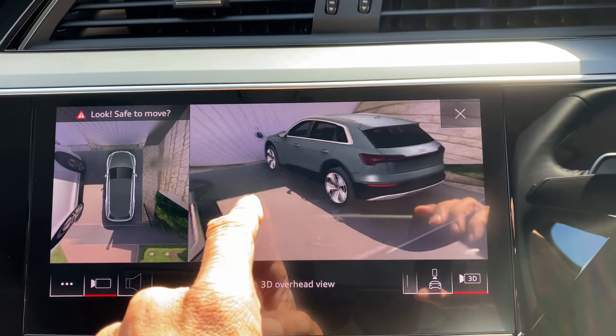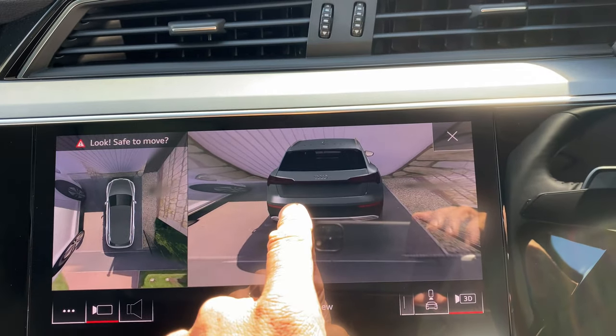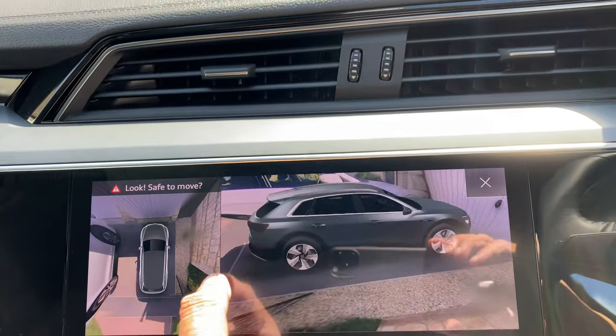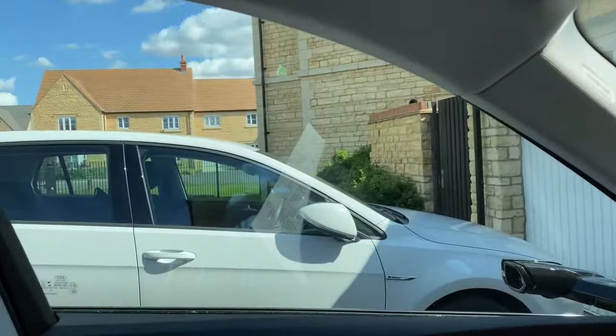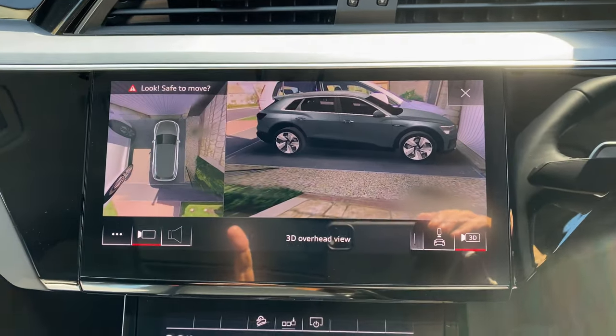I think I would say that's slightly pointless, and it's all out of perspective. So that's my garage door in front of the car. It's nowhere near as big as that makes it look. And then over here, behind the car, is this massive white car, which in real life is a Volkswagen e-Golf, so actually a lot smaller. But this is about things that are really good.